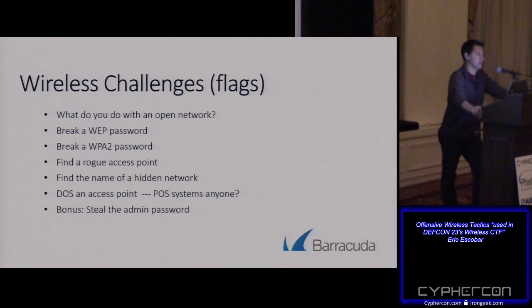So this last year we went to DEFCON and we won the Wireless Capture the Flag challenge there, so that was super cool. Some of the things that we learned from there were how to leverage each other, how to be on a team, how to communicate, some of the basics of just being in an organization. It helps bring people together.